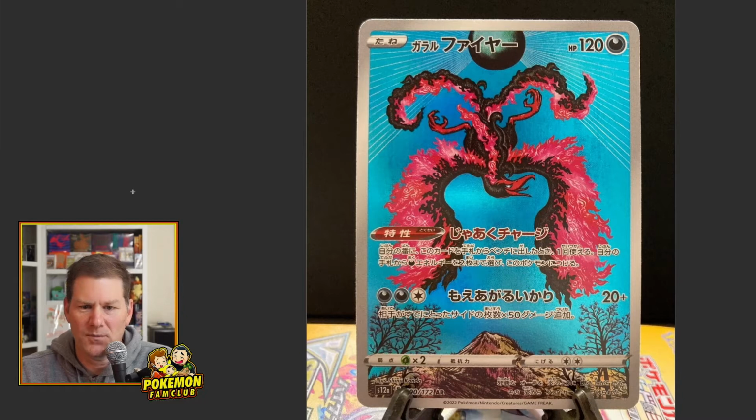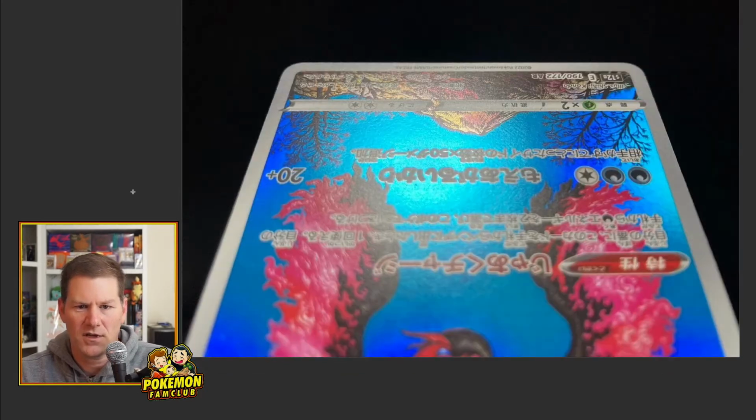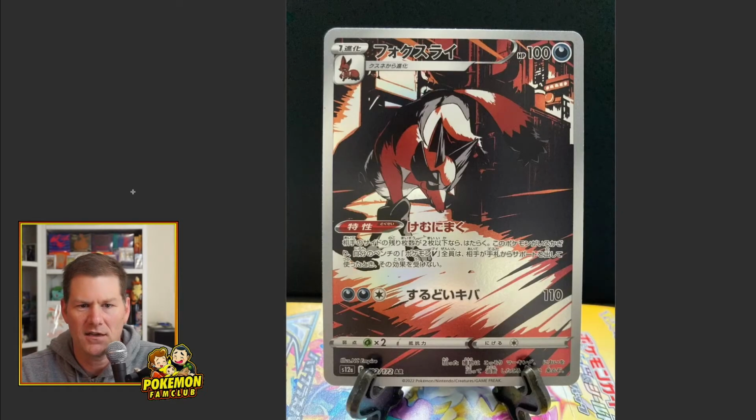And here we go with the Moltres. This is a real shot of it. I don't think the picture does it justice, but you can kind of see the blue flat hollow on this card here with a couple other shots that I found. So pretty cool card. Again, we're going to get that one in the tins. Absol I couldn't find a real shot of yet.